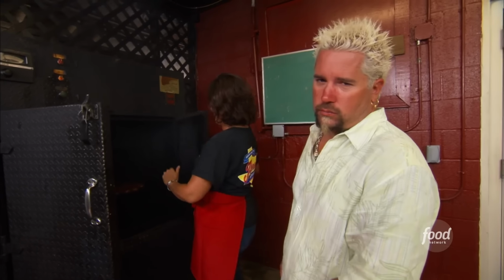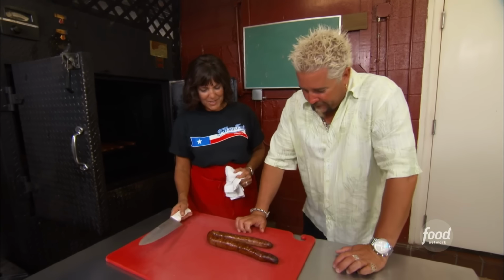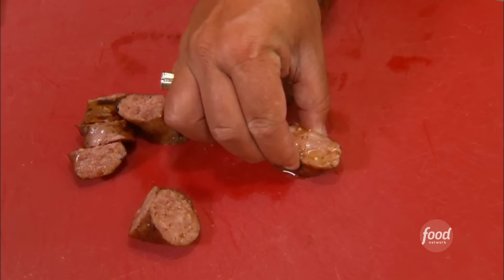Oh, yeah. Look at that. My mouth's running. Yeah, this is good. Hear the little snap of that casing? And look at the juice coming out of that. That is about as tender as sausage I've ever tried. Oh, great. And this is the barbecue sauce that you make with it?